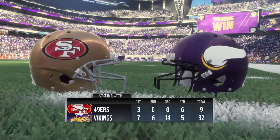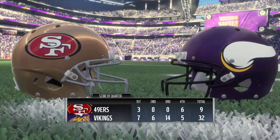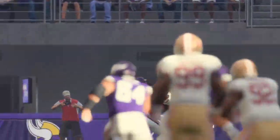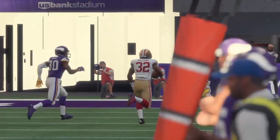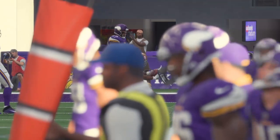So for the Vikings, they move back over 500 now at 4-3. And they'll hit the road next week to take on the Dallas Cowboys. Meanwhile, for the 49ers, the loss here will move them back to 500 at 3-3. And they'll try to make amends next week as they host the New Orleans Saints.